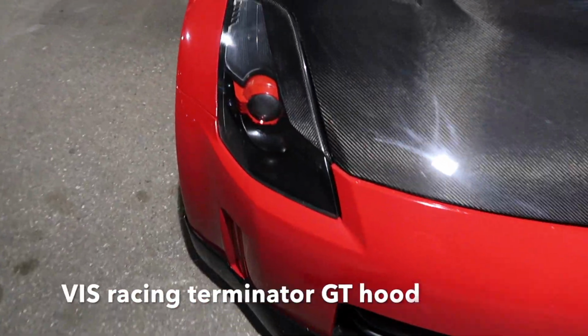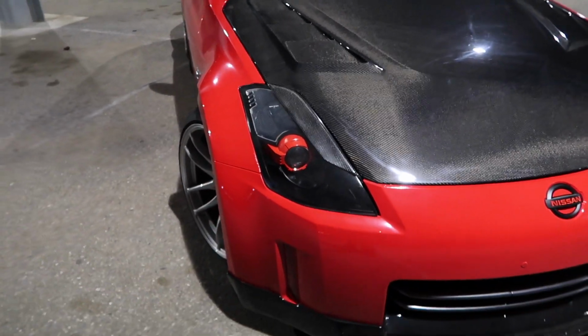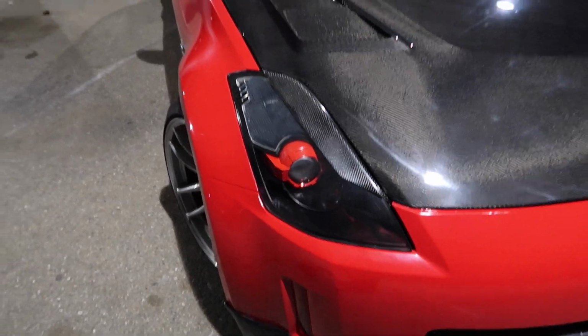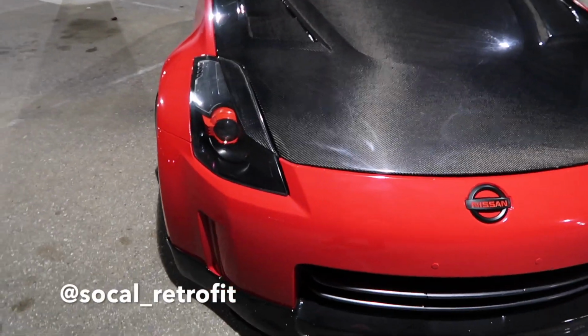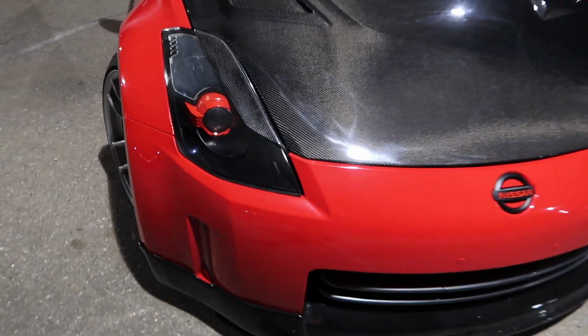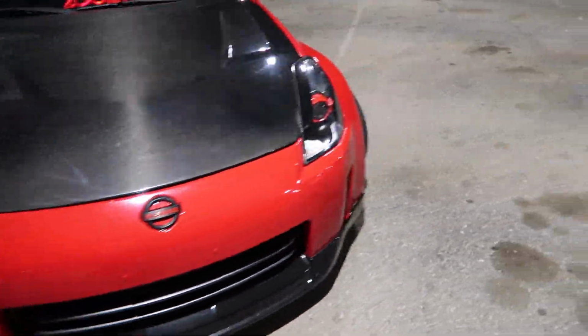And for the headlights, I got them custom made. This is actually one of my most popular questions: where did you get your headlights, who did them, and so on. They're customized by SoCal Retrofit. I'll put his Instagram right here. They're pretty much a black housing with a red shroud and demon eyes. What is it called? The Bluetooth demon eyes, pretty much any color.